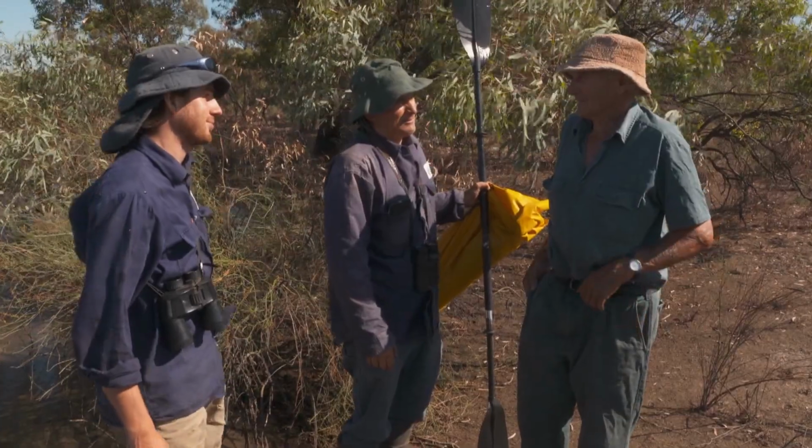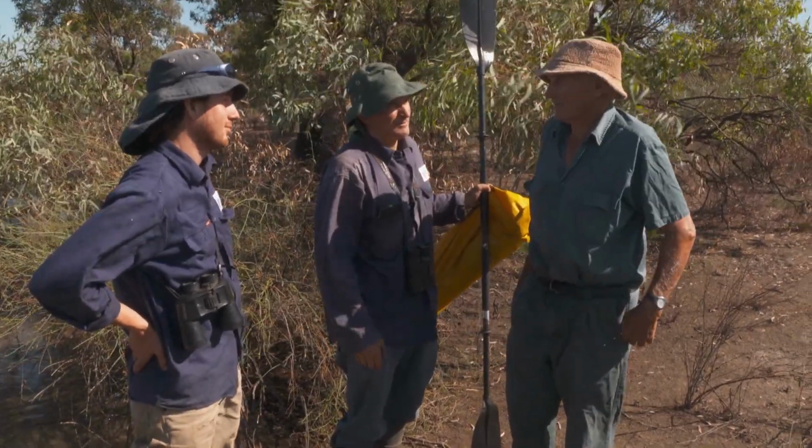No, look, it's just wonderful. I've never seen as many black ducks here before, ever.